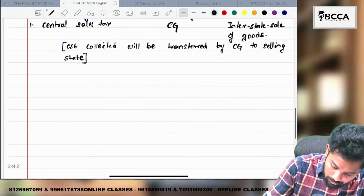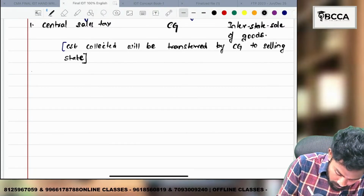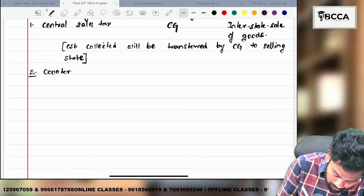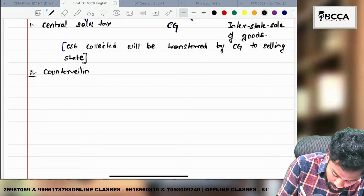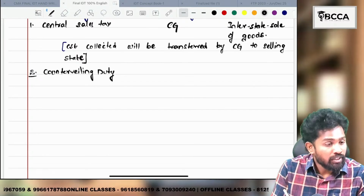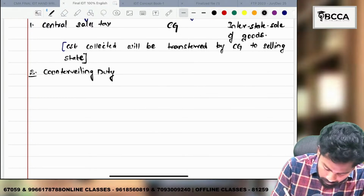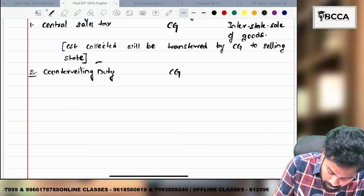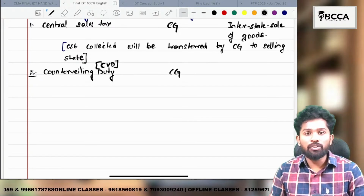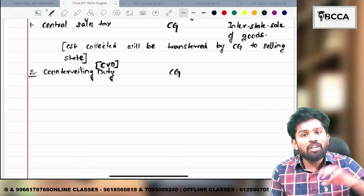Next, the second one: countervailing duty. This countervailing duty is levied by the central government. Countervailing duty, the shortcut is CVD, sir. Countervailing duty, central government. Sir, this countervailing duty is levied on import of goods.